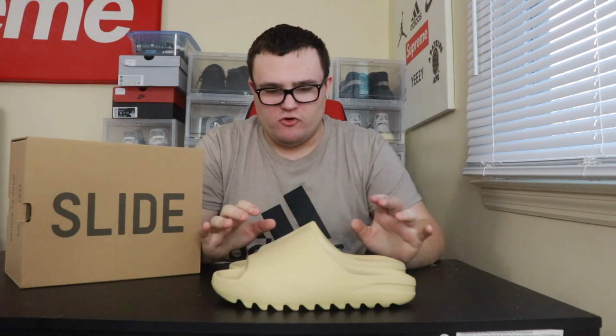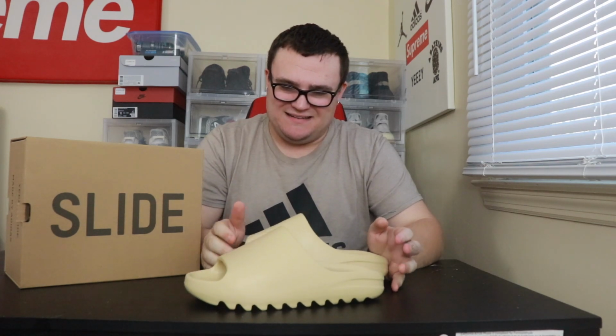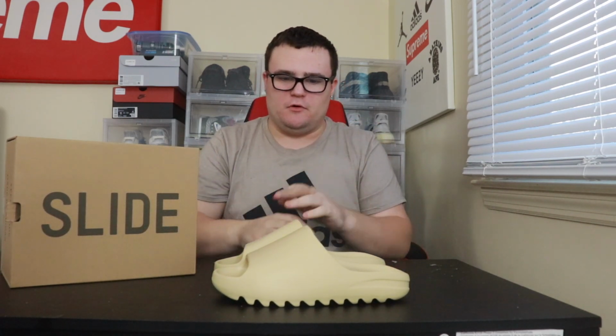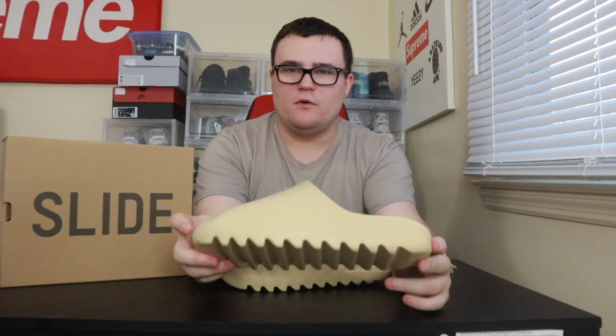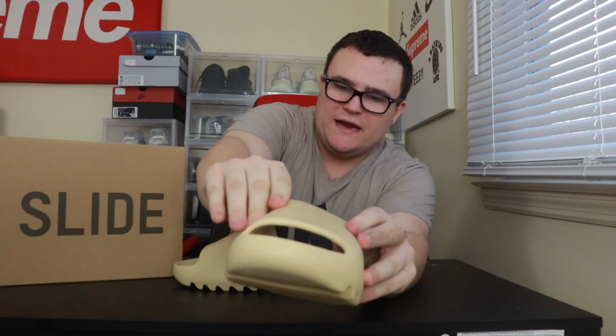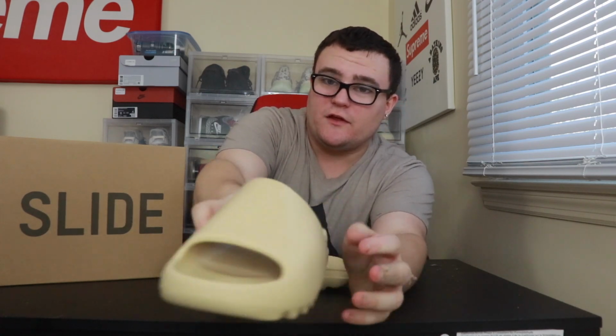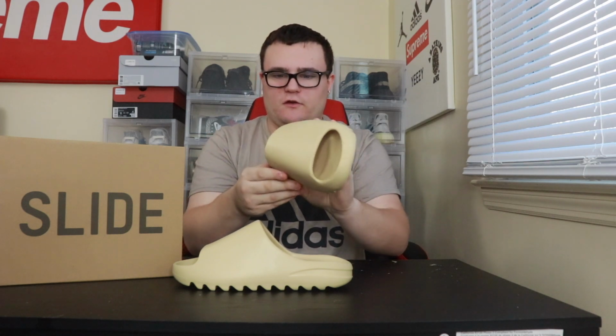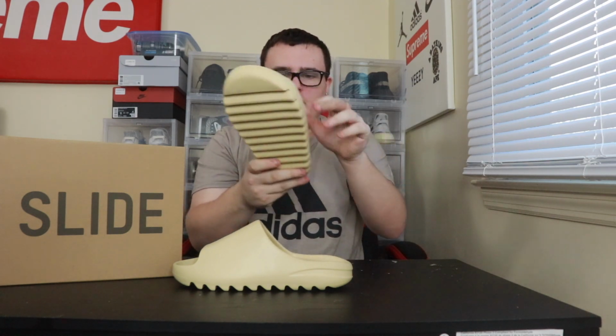My only gripe with these slides, I would say, is that they're not Velcro. I like Velcro slides because they're adjustable. Depending on how you want to wear them, you can wear them tighter or looser. So I tend to usually go with Velcro slides. These do not have that Velcro, but this rubber does stretch a little bit. Nothing too crazy. I wouldn't sit there and play with it, I think you might break it, but definitely put your foot in there, see how you like them.